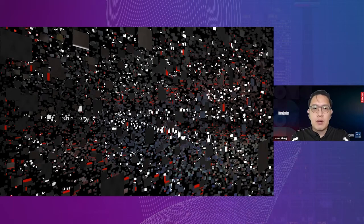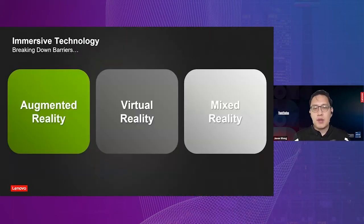Okay, so let's go back to VR. As I mentioned, VR is going to grow very significantly for the next few years, whether it's used for showcasing your products or presenting to your client. In terms of immersive technology, we break it down into 3 different categories: AR, VR, and mixed reality.